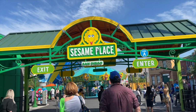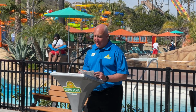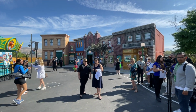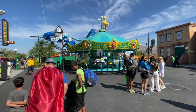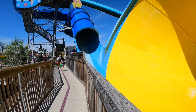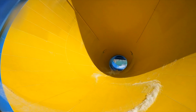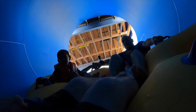I visited Sesame Place San Diego for the media preview on Friday before opening weekend, and it was my first time to the park in any iteration. There have been a total of four, including Sesame Place. My family and I had an absolute blast. The only water slide my four-year-old couldn't ride was Cookie Monster Mixer, which has a 48-inch height requirement. Personally, after riding that, I don't think even I will be going on it again. Here we go. Oh, boy.